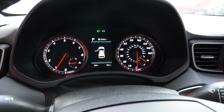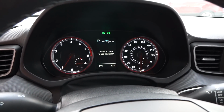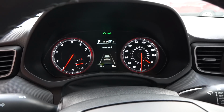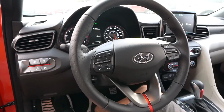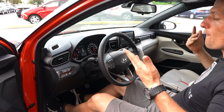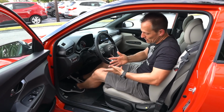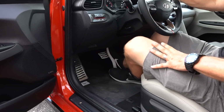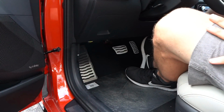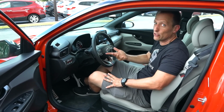It's all LED backlit, so you have your tach, your speedometer, and then you have that information display in the center that you can go through. This has obviously lane keep assist, blind spot monitoring, even a heads-up display, which is a really nice feature. For somebody 6 feet tall, plenty of headroom in here, which is great. And I even like how it's got brushed aluminum on the dead pedal and also the brake pedal and the throttle, which those obviously have stickers over them to protect it, which get peeled off when you buy it.